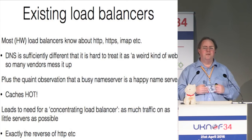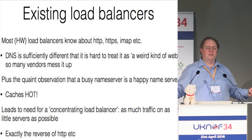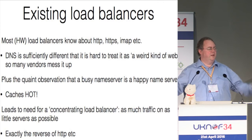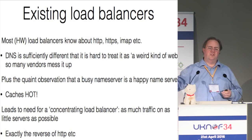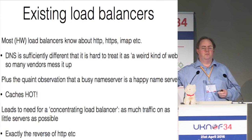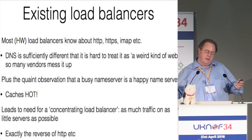DNS is sufficiently different from HTTP that if you come from an HTTP background and you're like, hang on, I can load balance DNS as well, that doesn't mean you'll get it right. And in fact, you'll frequently get it wrong. So, for example, a load balancer might send a query to see if your backend is alive, but send a non-recursive query to a resolver, which will happily not give you an answer in that case and declare your backend down. So they didn't do that good of a job.